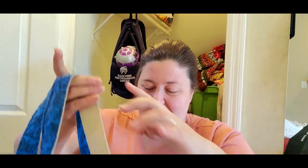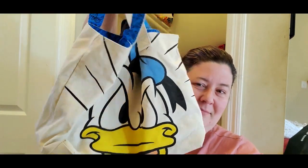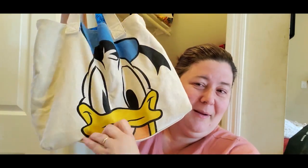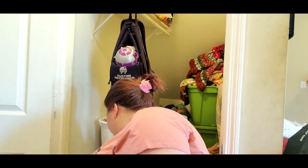And like I said, I collect bags. By the way, I love Donald Duck. Most people don't know that about me. Donald Duck is my number 3 character. It's Mickey, Stitch, and Donald. Yep. Did I mention I collect bags?